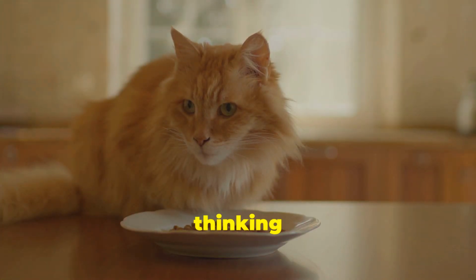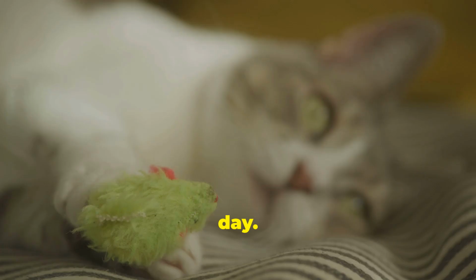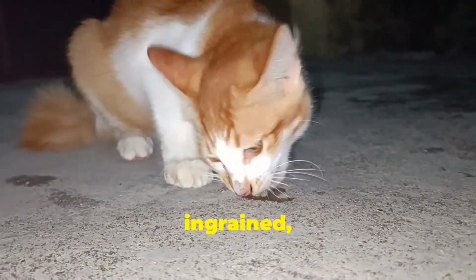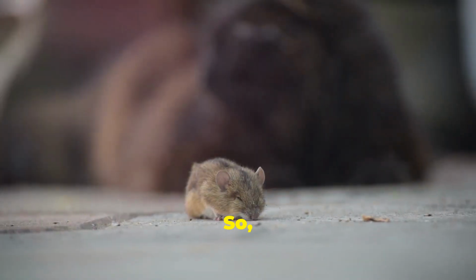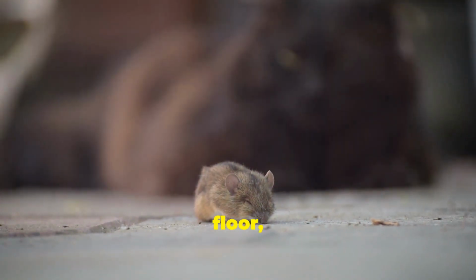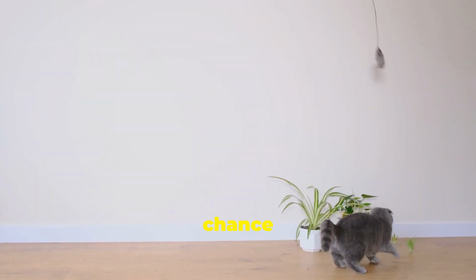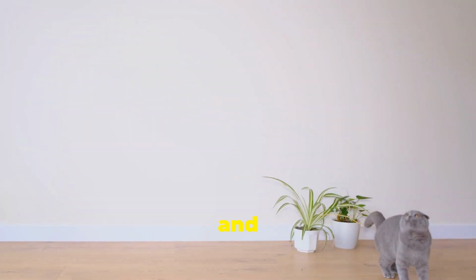Now, I know what you're thinking. My house cat gets fed a perfectly balanced diet twice a day. They haven't hunted a day in their pampered lives, and you're right. But those instincts, they're deeply ingrained, woven into the very fabric of their being. So, when you dangle a feather toy or shine that laser pointer across the floor, you're tapping into something primal within them. You're giving them an outlet for those natural instincts, a chance to exercise their bodies and minds in a way that's both stimulating and rewarding.